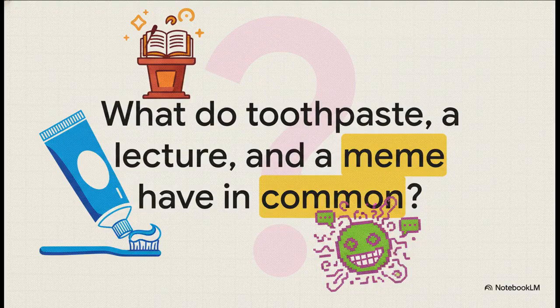So let's kick things off with a little puzzle. What on earth do toothpaste, a university lecture, and a viral meme all have in common? I know, it sounds like a trick question, right? But the answer is actually the foundation of all marketing. They are all products. Yep. Each one is designed to satisfy a need, whether that's the need for clean teeth, the need for knowledge, or just the need for a good laugh.